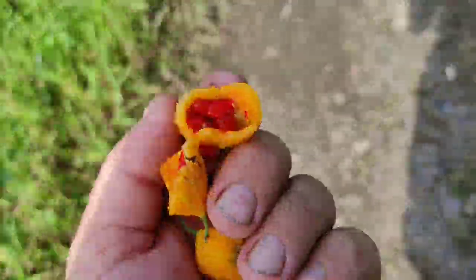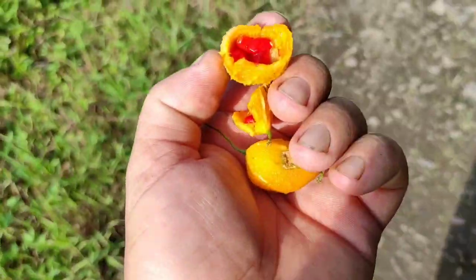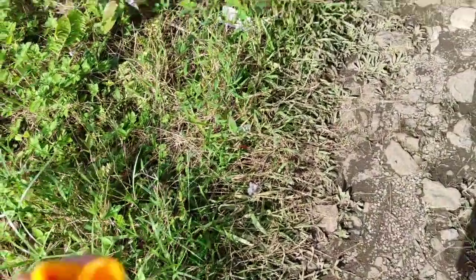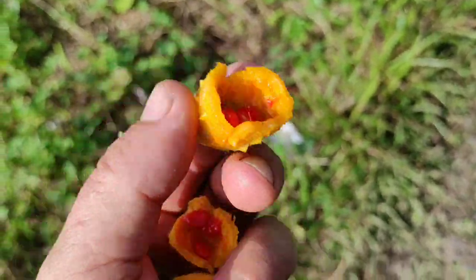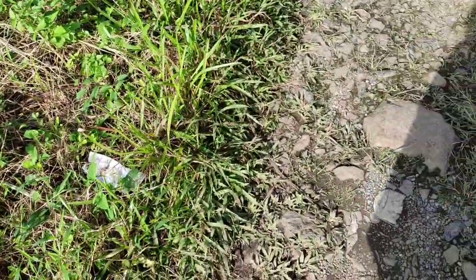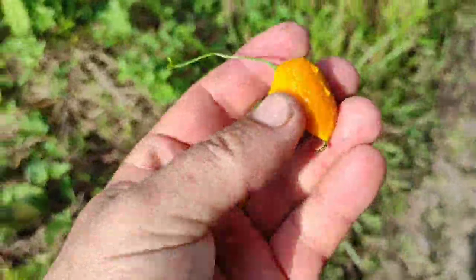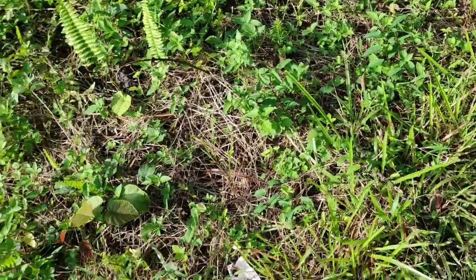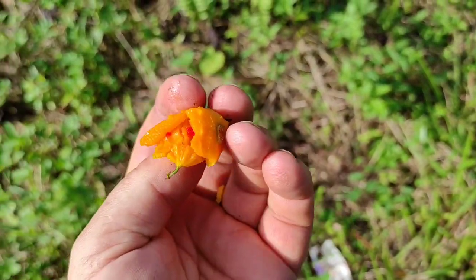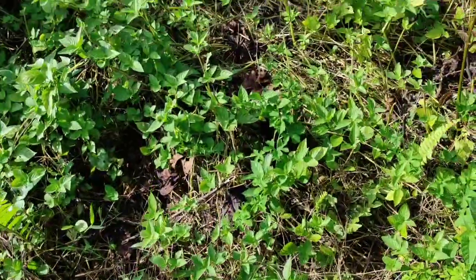Actually, no. It's sweet. The seeds might be poisonous, but the red arils around the seeds are sweet. So, quite a good thing for some quick energy. However, be careful. Cucurbitaceae have a lot of different toxins.